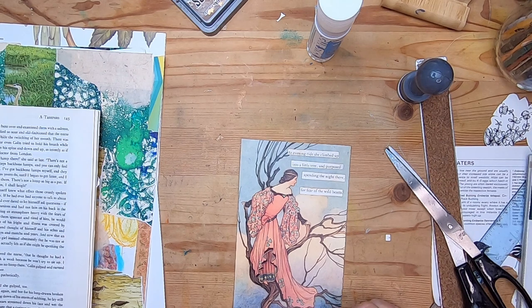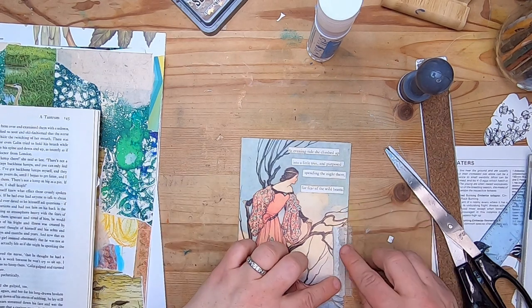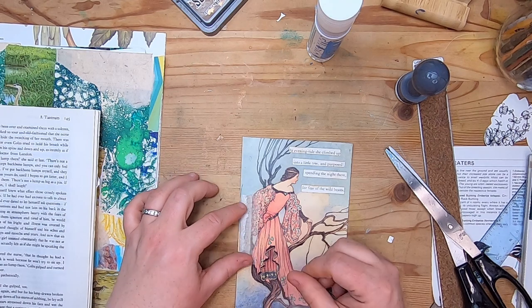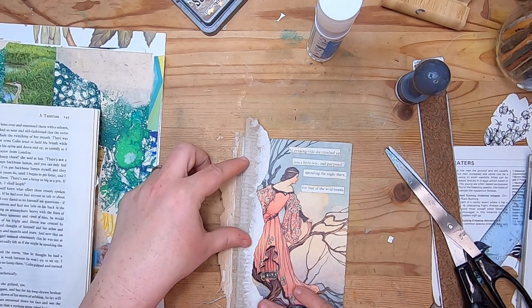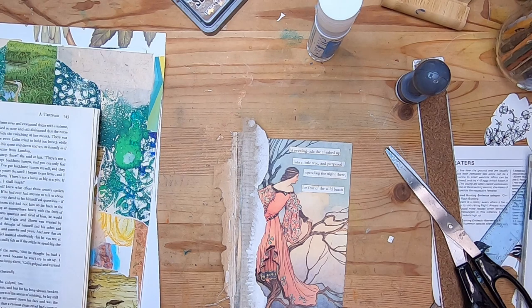What else would I want to do on this? I'm not sure. It needs a whole lot, really. Maybe a little bit of book spine. No, it doesn't really need that. Something a little bigger in book spine, maybe? That might be cool. Okay, let me get some paper.